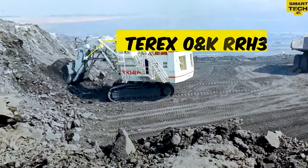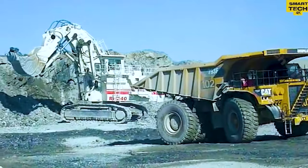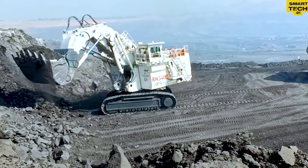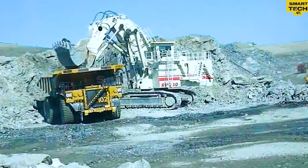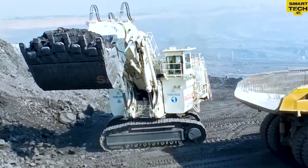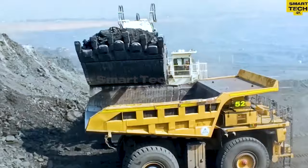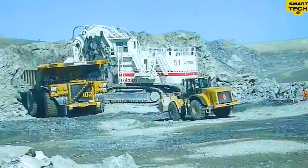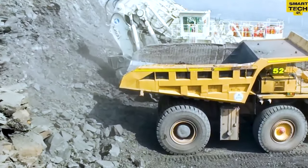Terex-O and KRH-340. The Terex-O and KRH-340, manufactured by Terex, an American company, saw the production of 25 machines between 1995 and 2001. It stands at 8.6 meters in height, spans 11.7 meters in length, and is 4.8 meters wide. Equipped with a Cummins QSK50C 16-cylinder engine, it generates a powerful 2,700 horsepower.